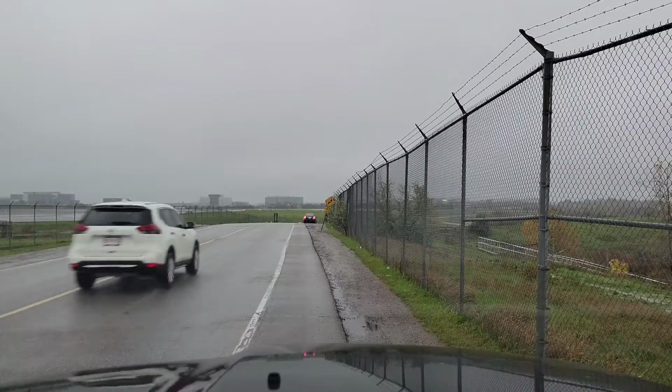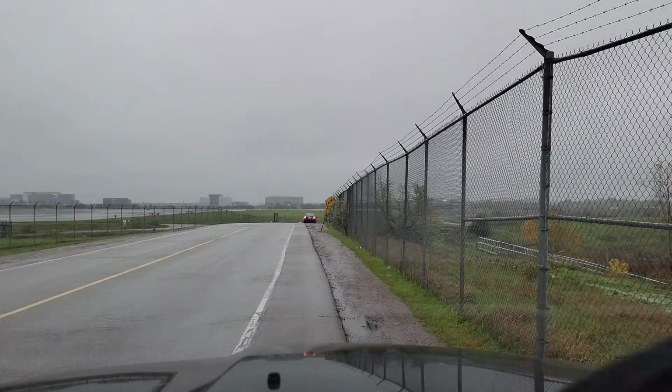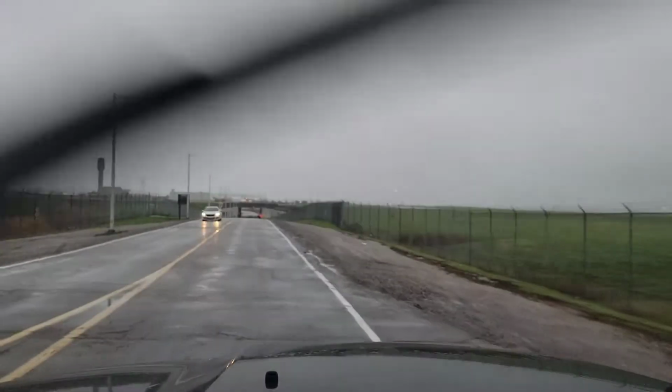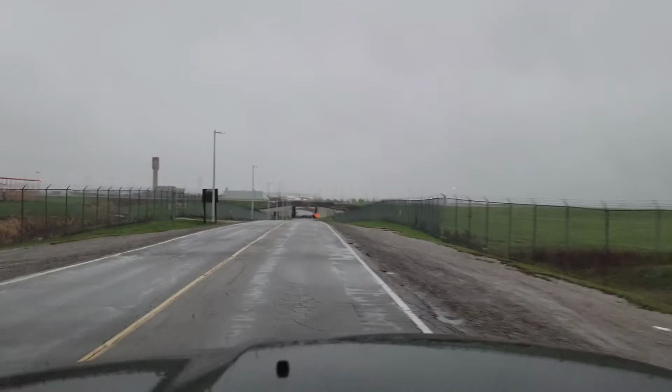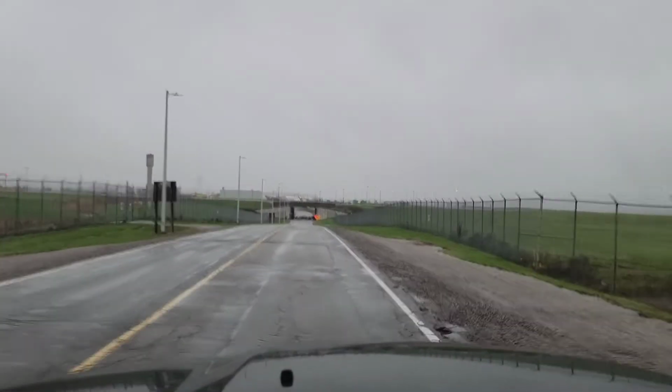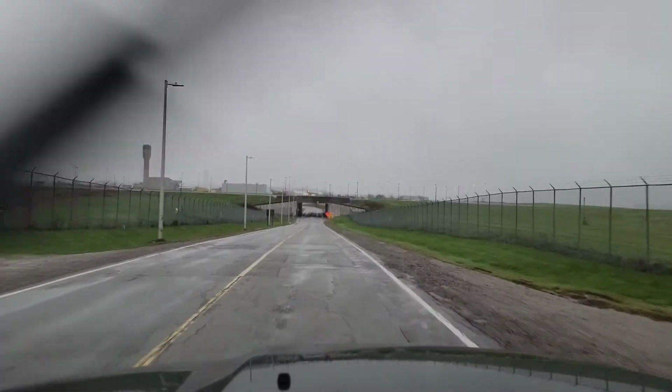No, unfortunately, there's nothing to see, anything landing or coming in, but maybe in another section of the airport I will see something. I don't want to bore you anymore in this section. Okay, let's see more of the airport from the back. I think as we go along, the road gets bumpier and bumpier.